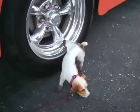A plastic dog to pee on the tires of a street rod. Now, when you think you've seen it all, then you see this. It's all over. It's good stuff.